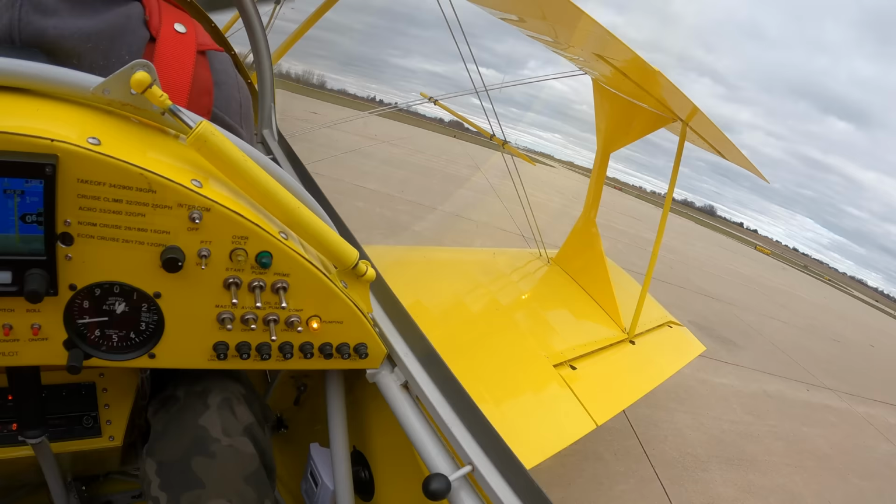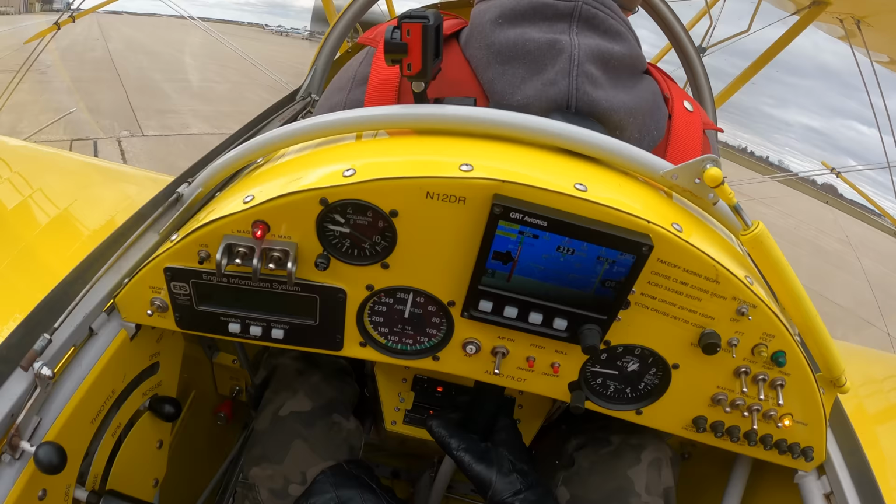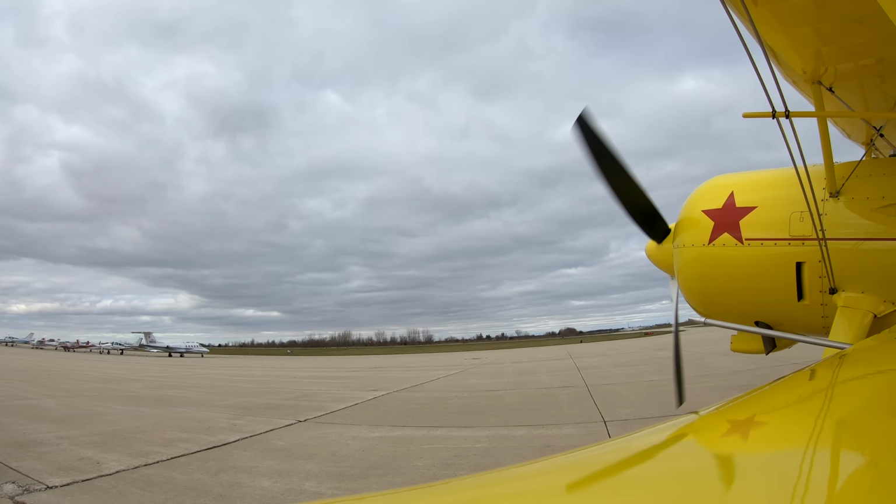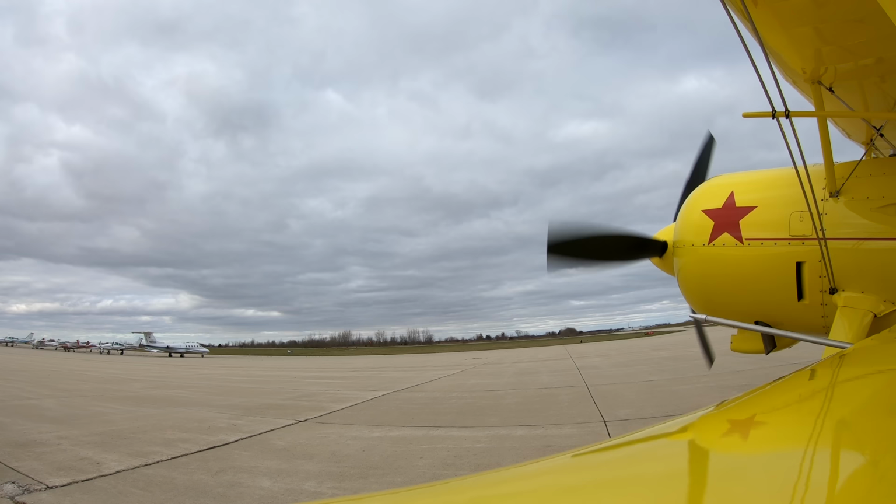Okay, because we're killing time, let's just talk through the takeoff. I'm going to be smooth with the power through the firewall. I'm going to give it what it needs. I don't really think about right rudder like a lot of students do. This is just the opposite because it's rotating the other way. It's going to be left rudder, but don't even think about it.